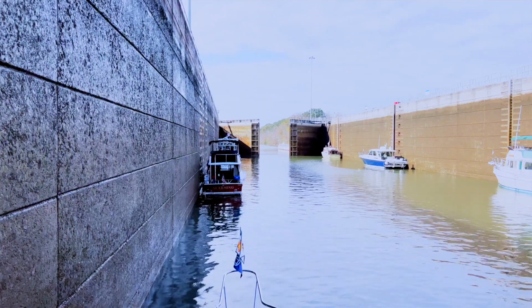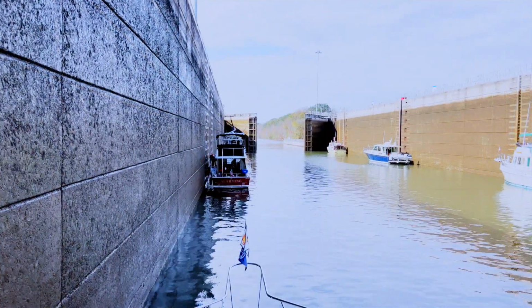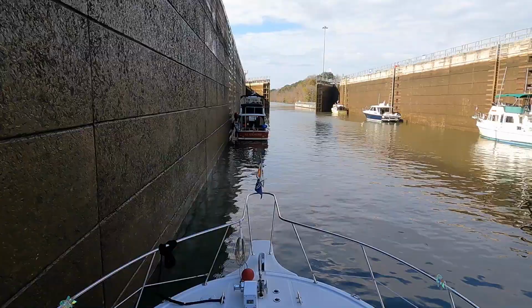We are in the Montgomery Lock, which is only about a 34-foot drop. This is the second of our three locks that we're going through for today on our arrival to Midway.